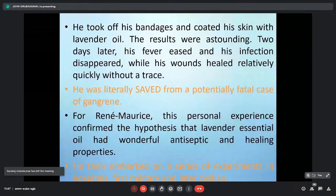And from that onwards, he started doing a lot of experiments in hospitals, first a military hospital and a civilian hospital. And then he found out that these aromatic oils, they have therapeutic benefits. And because of this, he introduced a system of medicine called aromatherapy. And he is called as the father of aromatherapy. Next slide, please.